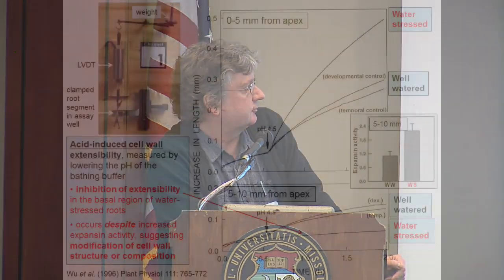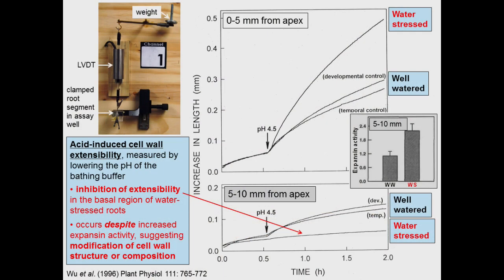Again, this looks very complicated, but I'll just try to tell you the basics. This is a measure of, again, the extensibility of the cell walls. These cell walls have to show expansion under the influence of turgor pressure. And we can measure that by clamping pieces of root tissue in this extensiometer system and applying a force and measuring the increase in length of the little segment of root over time. And that's all you're really seeing here. This is increase in length as a function of time.